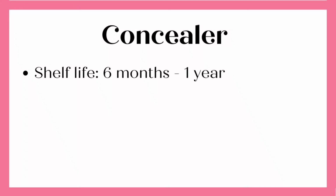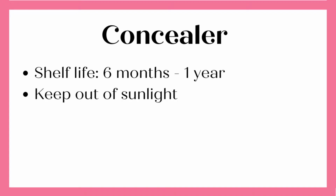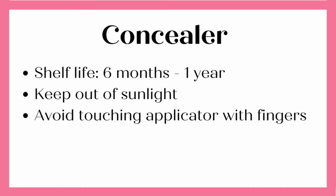One tip to help with your foundation lasting longer, you really want to try to minimize the amount of bacteria that's going to get in there. So if you have the foundation, try to keep your fingers away from the neck of it. Concealers usually last 6 months to a year. You want to make sure that you keep them out of sunlight. Well, pretty much actually all products, keep them out of sunlight. And try to avoid touching the applicator with your fingers.